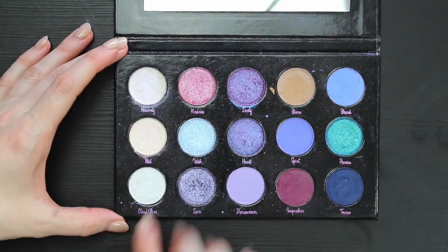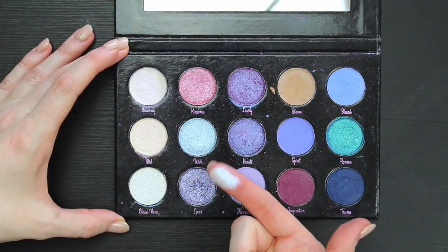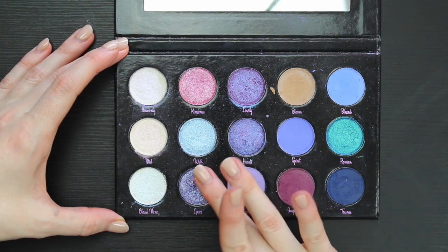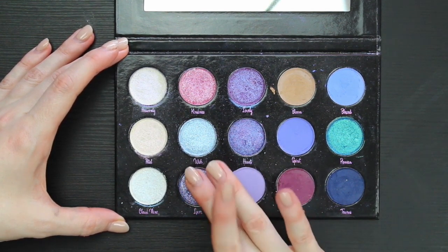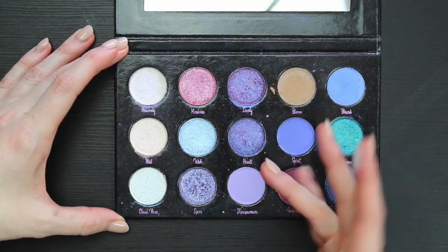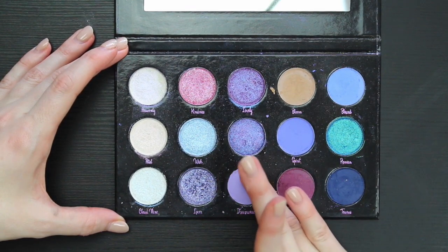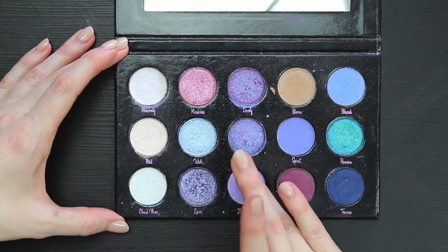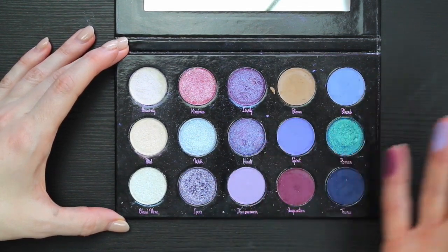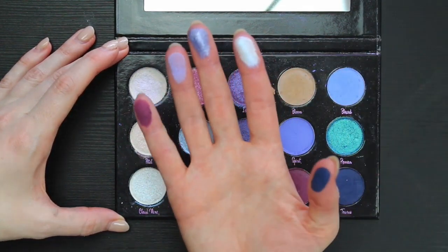Okay, now for the last row. This first one is Cloud 9, and like the two above it, it's like a white-based duochrome, so it's got a blue shift running through. This is another one that I often reach into. It's called Lover, and it too is really, really shiny with glitters. Dreamweaver, oh, it's like butter. Really soft lavender. And this burgundy is called Inspiration. And this navy blue is called Taurus.